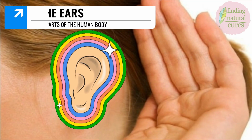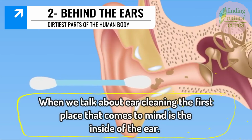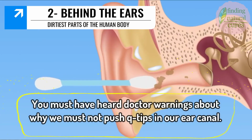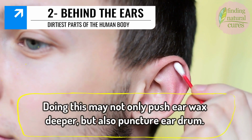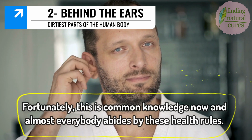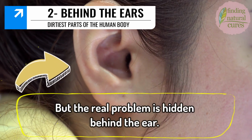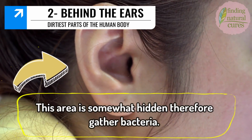2. Behind the ears. When we talk about ear cleaning, the first place that comes to mind is the inside of the ear. You must have heard doctor warnings about why we must not push Q-tips in our ear canal. Doing this may not only push earwax deeper, but also puncture eardrum. Fortunately, this is common knowledge now, and almost everybody abides by these health rules. But the real problem is hidden behind the ear. This area is somewhat hidden, therefore gather bacteria.